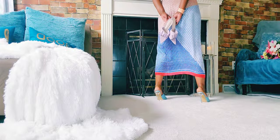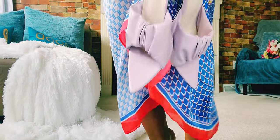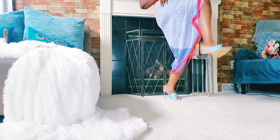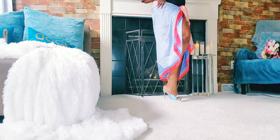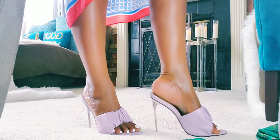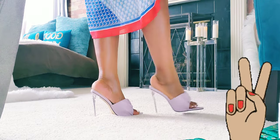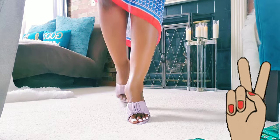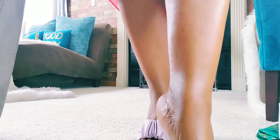So this one is the blue, it's a baby blue, very trendy right now, a little uncomfortable. I gotta tell you, if you have to work long distance or just be on your feet for the whole day, I might advise not to wear these mules. This is the lilac color, by the way.